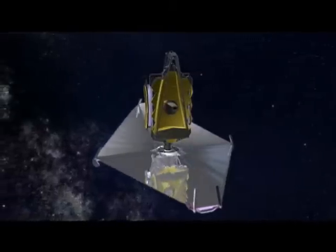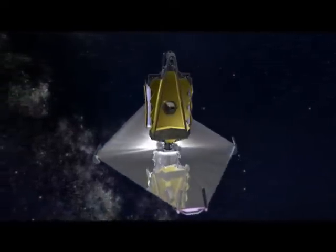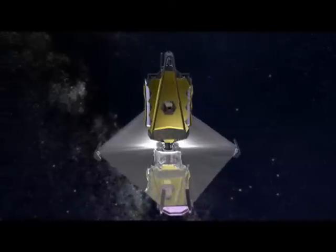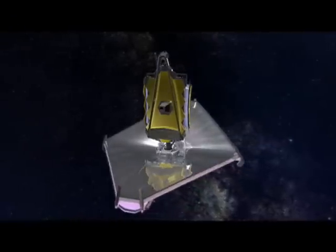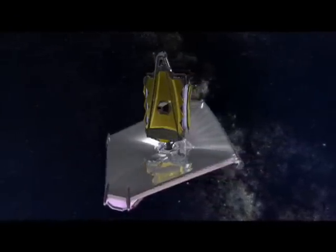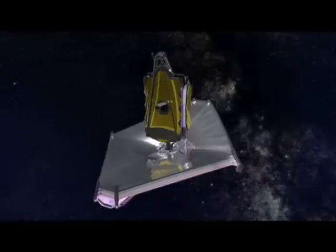So the sun will always be on the bottom side of the telescope from this perspective, and the mirror will always point out away from the sun. So this is a 5-layer sun shield. Each layer dissipates heat so that by the time you get up to the mirror part of the telescope, it will be very, very cold, around 35 Kelvin.